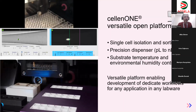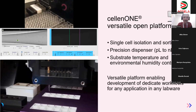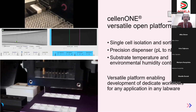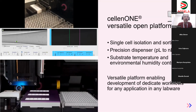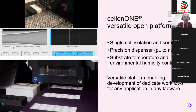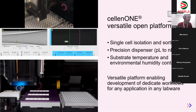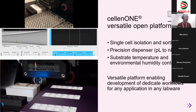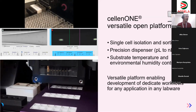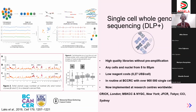Just a heads up, as I said, the cellenONE is a single cell isolation system that allows you to isolate and dispense single cells, but it is also a precision dispenser. On top of that, we have environmental and temperature control of the targets, and it is really the combination of the two that allows our customers and us to develop entire dedicated workflows for single cell analysis and applications. Now what I will do is go through a couple of highlighted customer applications that were done using cellenONE.